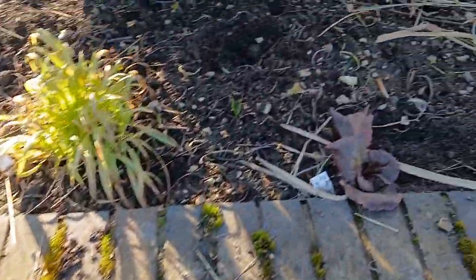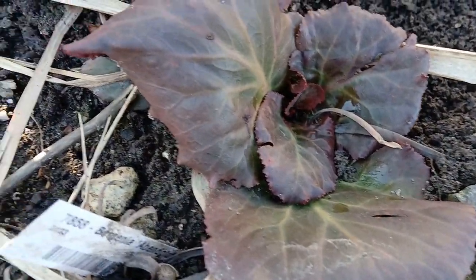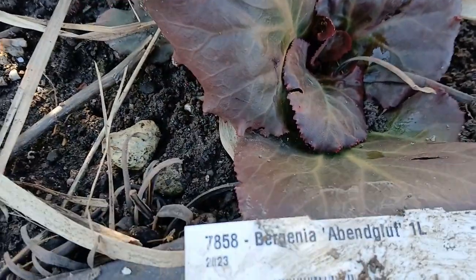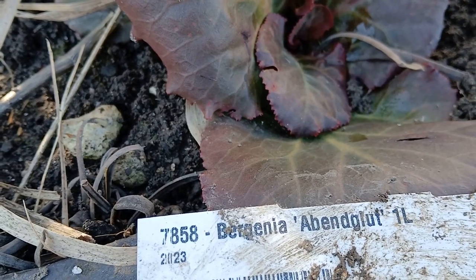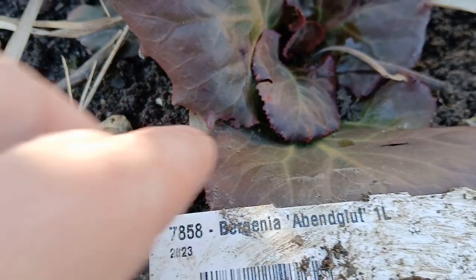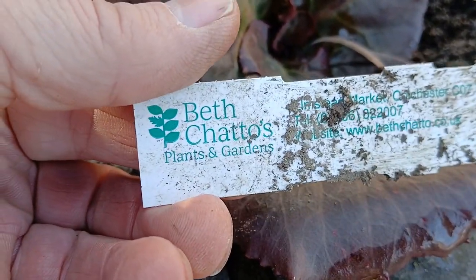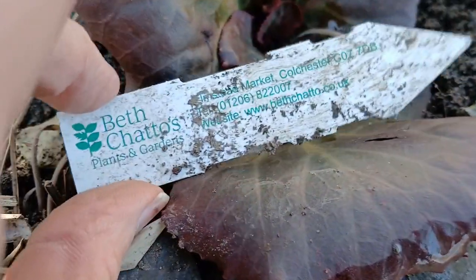Now, I've been collecting begonias. I keep telling you this, collecting begonias. I'm terrible for it. And this is a really nice one. I won't put the name of this one up because I'm going to show you the label. There we go. So it's Begonia Abendglut. And it's a real nice one. Where did I get that from? Oh, I bought it from Beth Chatto. I go to Beth Chatto's for a lot of my plants. Let's rub that off for you so you can have a look yourselves.